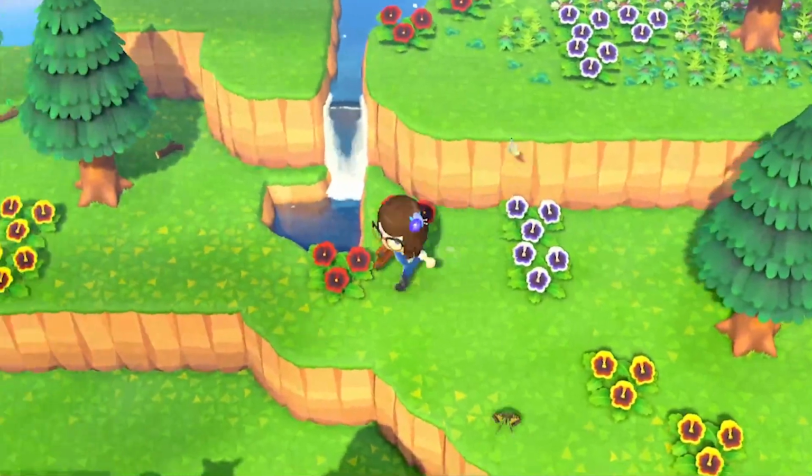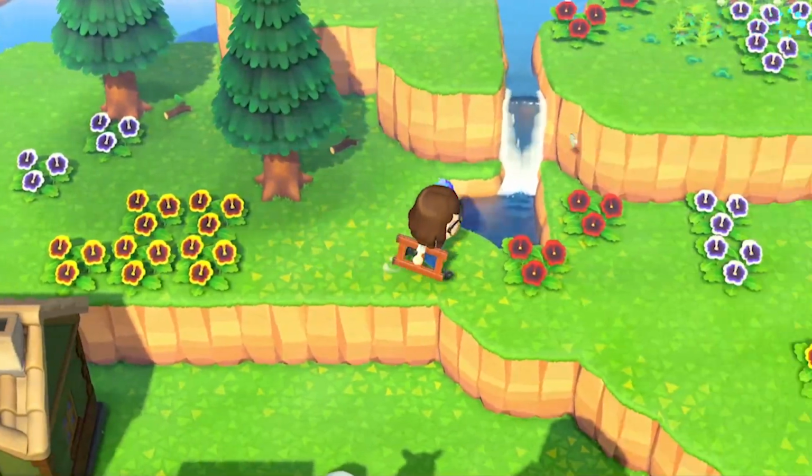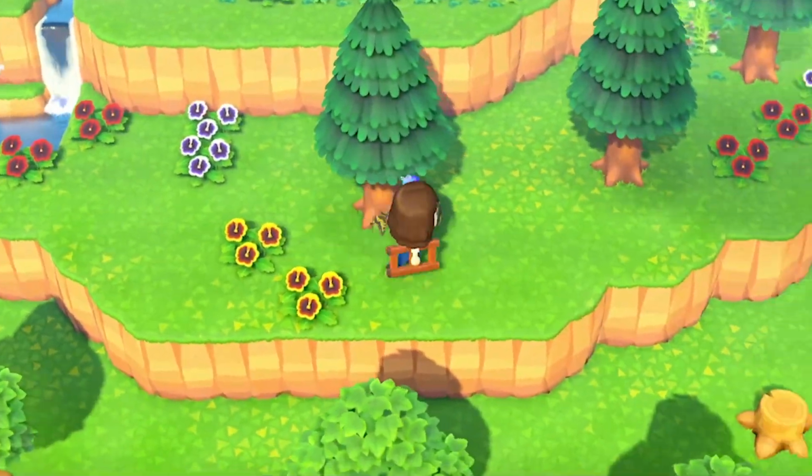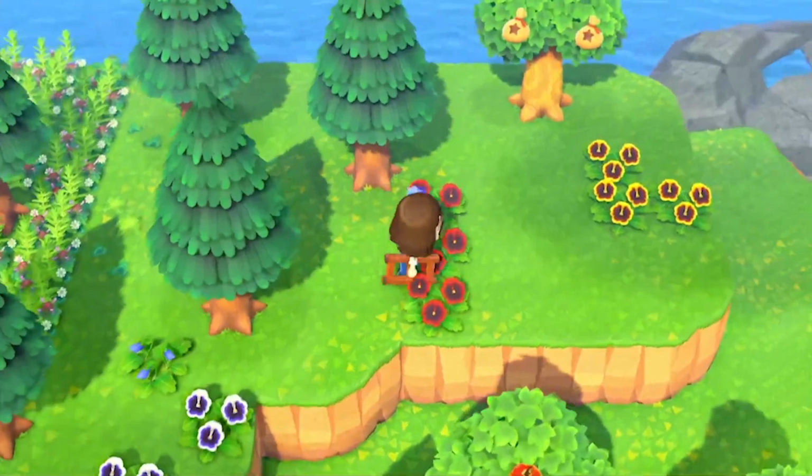As you go over here, here's a little waterfall that I made. Over on this side, there's more flowers. It's not that interesting, so we're gonna skip that part. We're gonna head over here to the other side of where the weeds are at.